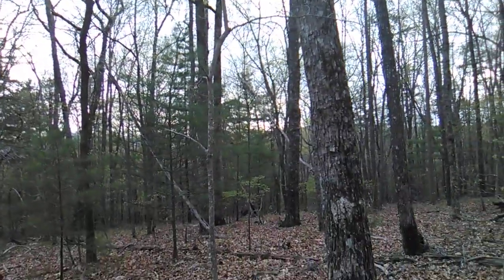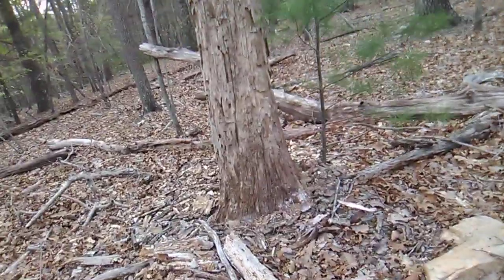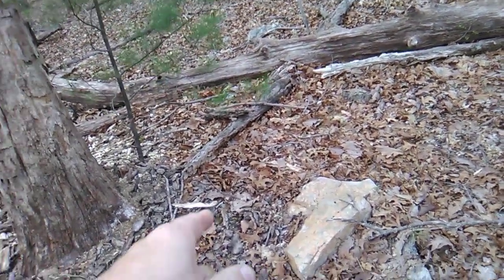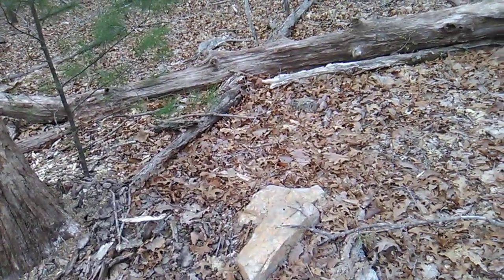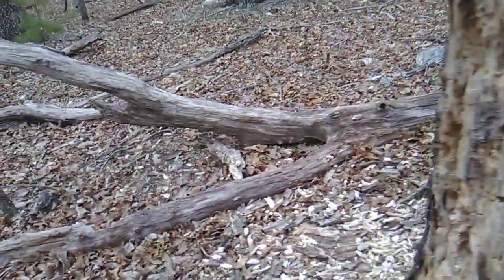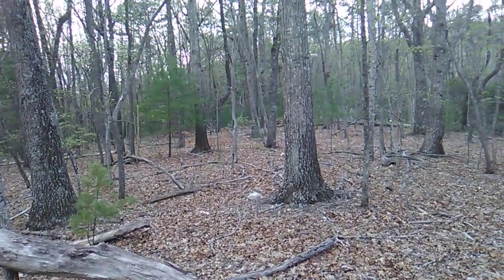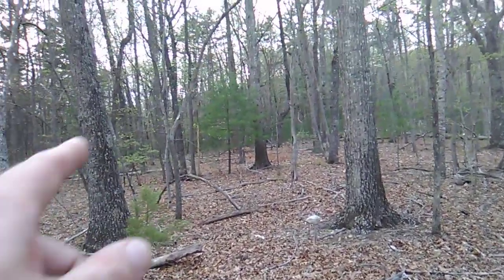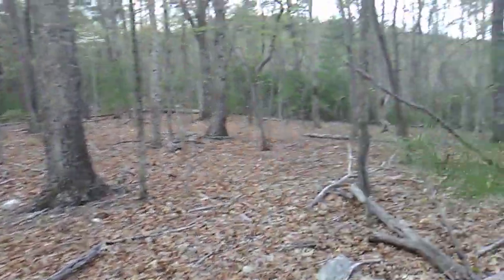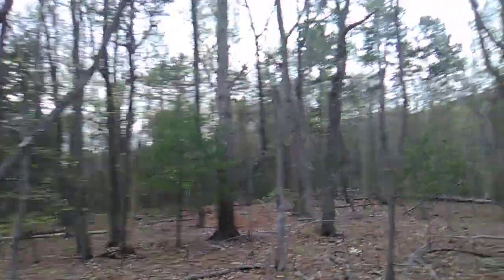Those two leans are interesting. Right into the fork of a tree. Almost looks like a seat. Again, white quartz. One white rock right there. And that little nice arch. There's a hunter stand up in that tree right there.